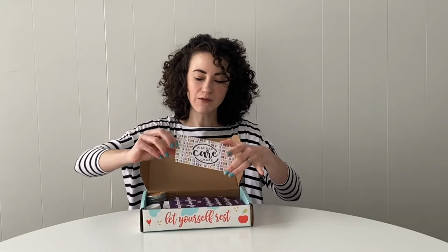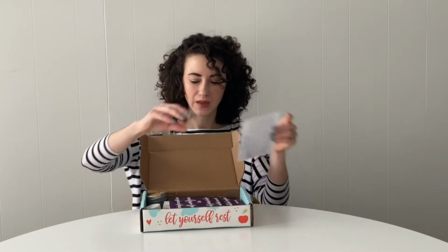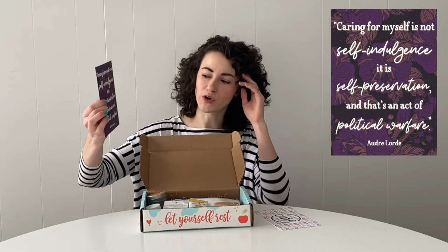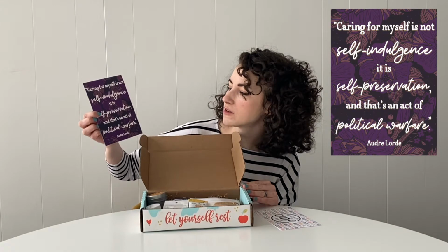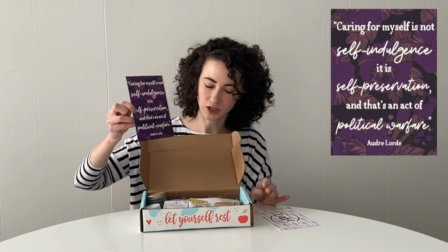The first thing you'll see when you open up your crate is this month's info card, and this just tells you everything that comes in the crate as well as where it came from. Next, we have this month's 5x7 art print. This was designed by Tamara Moore of If Pencils Could Talk, and it has the quote, "Caring for myself is not self-indulgence, it is self-preservation," and that's an act of political warfare, which I think is particularly true for teachers right now.